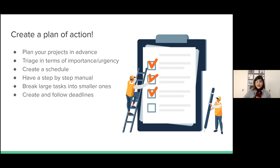So maybe in your list, you've got 2-3 tasks that you feel are really important and you've put them down for today, but guess what? Maybe your client's going to tell you, these are things that can wait. That frees up more time in your day to do other things that are more important for your client.